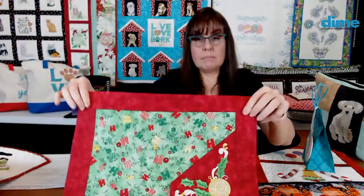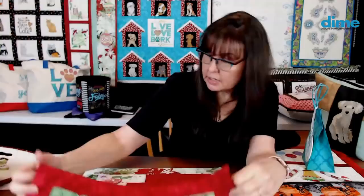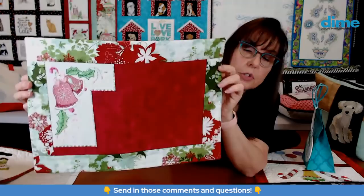Placemats. Maybe you've got an elderly person in a nursing home, that kind of thing, and you want to brighten up their holiday. Just a single placemat that they can use when they go to the dining hall or that kind of thing. These two designs are from our Mylar Holiday 2 collection. So there's some nice corner designs in that collection.